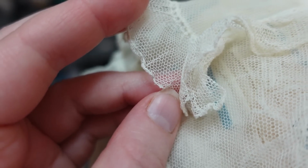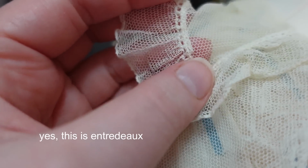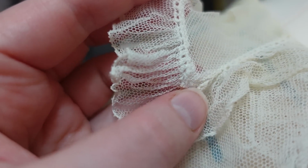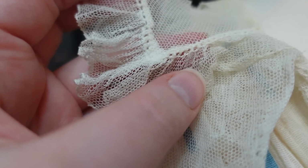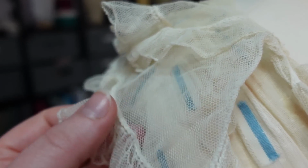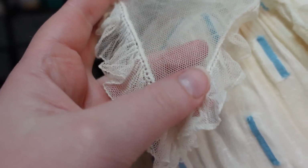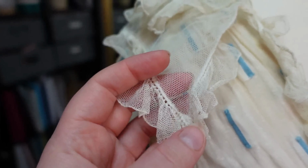They actually hemmed this, even though it's not going to fray, they hemmed it. And then I think, is this called entredeux? I don't remember my terminology, but this embroidery that we have here, you could even run a ribbon through it if it's really narrow, because it's got those little openings in there. But we have it in double layers, so there's two of those collars, and I'll show you the back more in a second. But I just love how absolutely frothy that is.